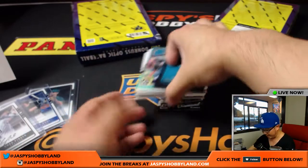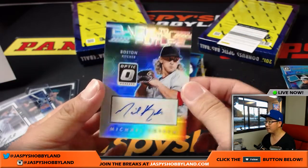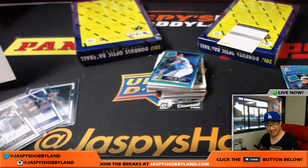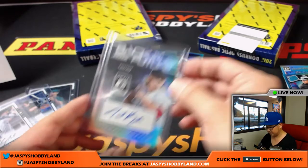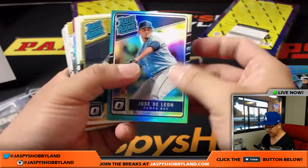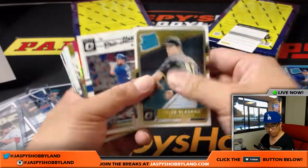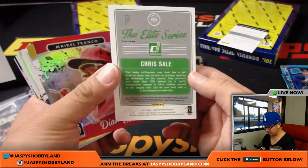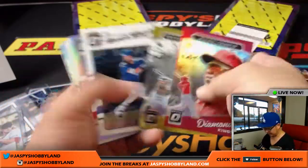And Michael Kopech is your Back to the Future autograph. Red Sox. It wasn't that long ago. But that goes to Jonathan Martin and the Red Sox. There's Jose De Leon, 009 out of 299 for the Rays. Megan with the Rays. There's Chris Sale, 43 out of 99 for John Martin and the Red Sox.